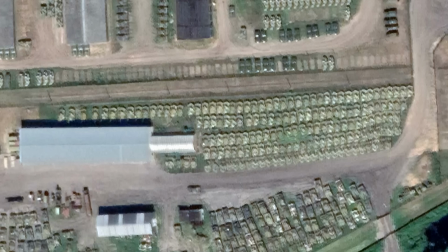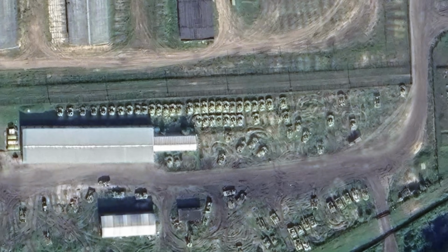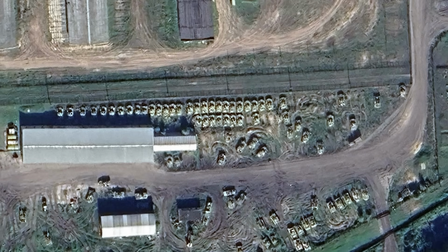For the longest time, this section in the southern part of the base remained unchanged with 338 T-80Bs in use. But then in 2023, they started to pull a few, and now you can see they picked through most of them and there's just 78 left.